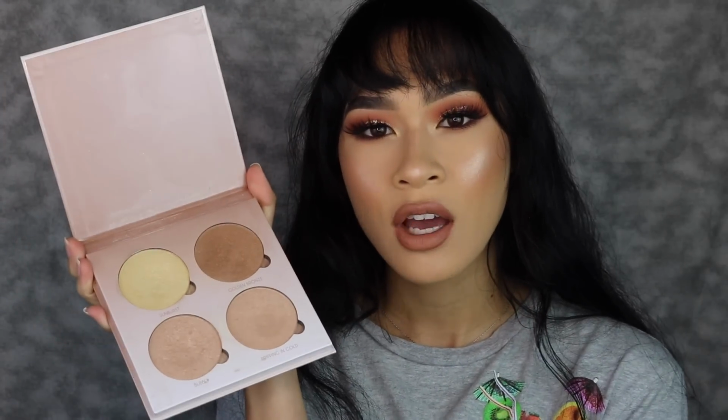Everybody loved the Mario palette. I didn't get a chance to get that. Everybody loved her old pressed palettes. And then she launched these. She had this one and then that Gleam palette, I think it was called. Those were so good. These palettes right here, they stay buttery. They stay looking so good. They stay feeling so fresh on the skin. Just so buttery, so good.